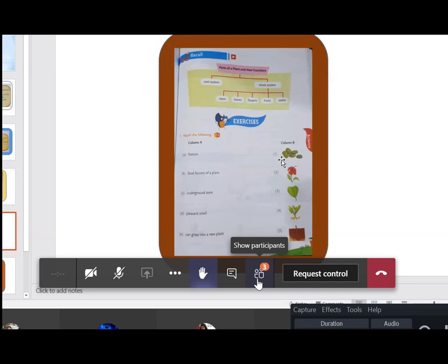Yes, children. Question, match the following column A and column B. Question A, fixation. We can match with the last picture. 5, it is root. Roots help the plant to fix. So fixation with root.